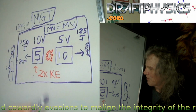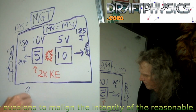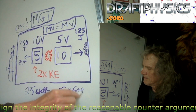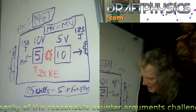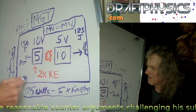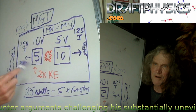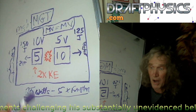So we could ask Dave, go ahead, analyze that, and also at the same time, let's remember that you say it takes 25 times the watts to spin a motor 5 times as fast. 25 times, not 5 times, 25 times the energy to spin a motor 5 times as fast. That's what your physics says. Now, either explain how your physics doesn't say that, which is impossible to do, frankly, or explain how that makes some kind of sense with the experimental evidence, which you don't have. You don't have any experimental evidence for any of this dogma.